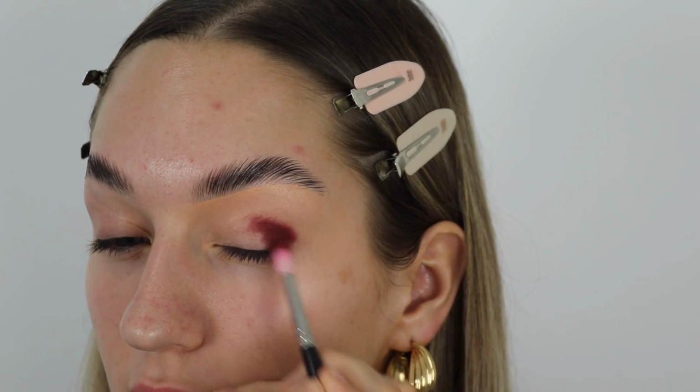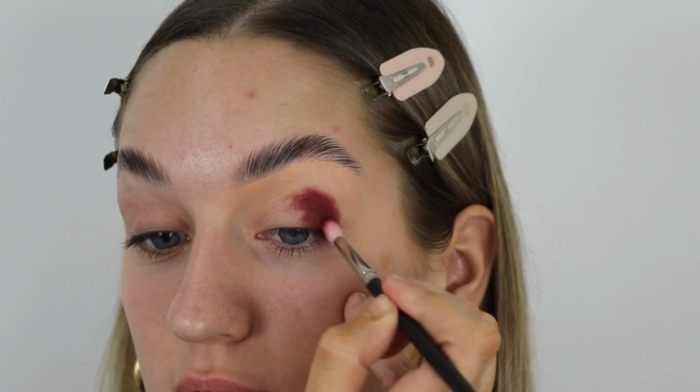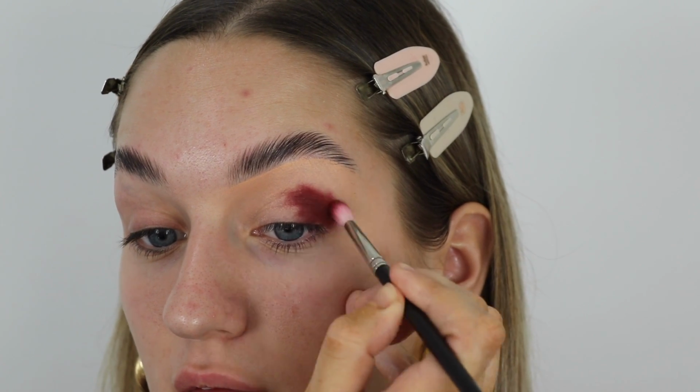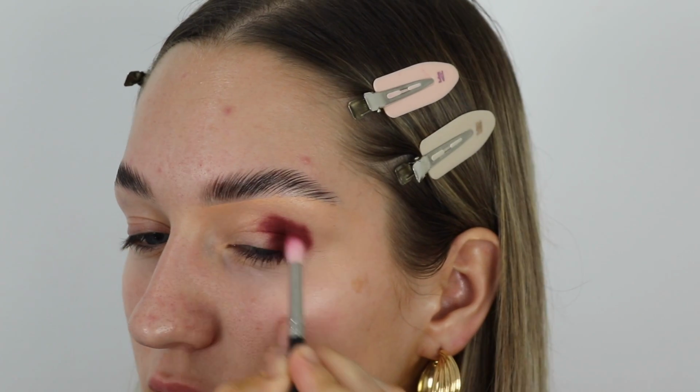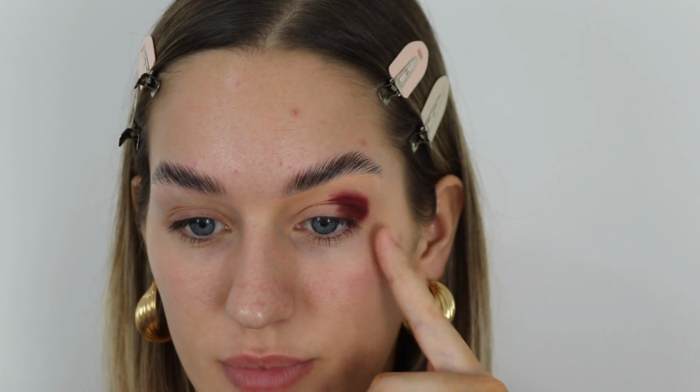Oh, in fact, I've got an idea what I want to do now. So I'm just going to put it on the outer corner there. I'm going to focus on my darkness here and then have my light colours here. Just focusing that on the outer corner. I'm kind of blurring it out as I'm going along as well. But I just want it to be a little bit higher on the crease.